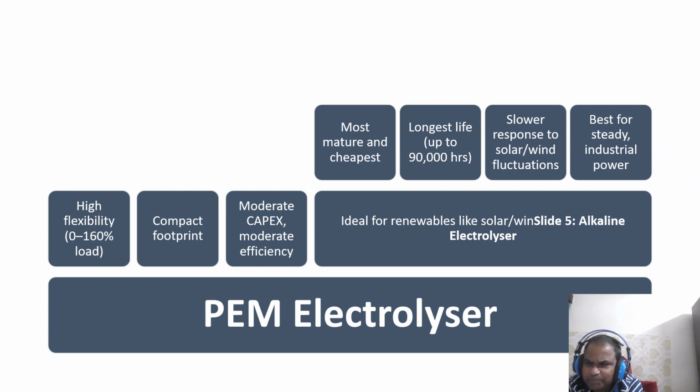Now, as you can see, the PEM electrolyzer shines in flexibility. Their flexibility is wide, handling 0 to 160% load changes. So a wide range of variability is there, perfect for pairing with our solar plant. That's the best suited for renewable energy integration. They are compact with a footprint half that of alkaline, but cost more, 1,100 to $1,800 per kilowatt, with a 30 to 90,000 hours stack life. PEM's responsiveness to solar power makes it a top choice. And when we are talking about everything green, we must focus on renewables, and this electrolyzer becomes a highlight.